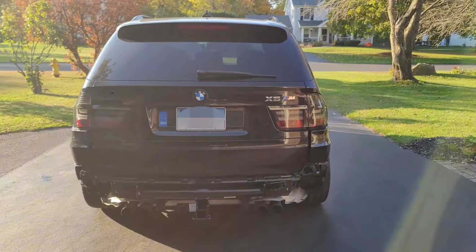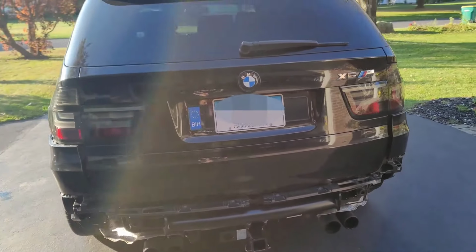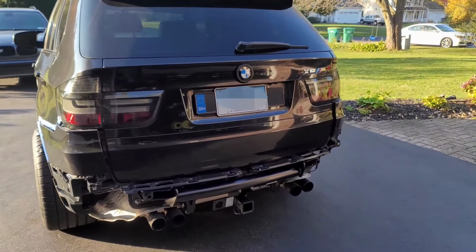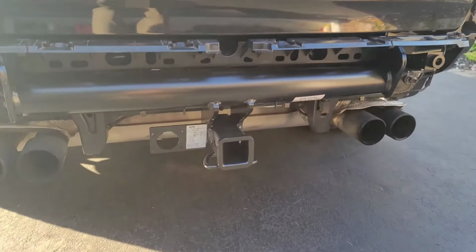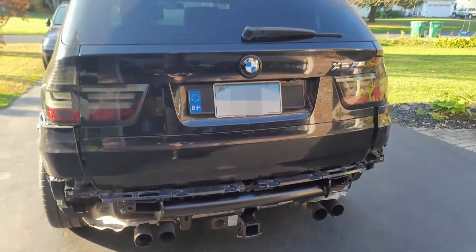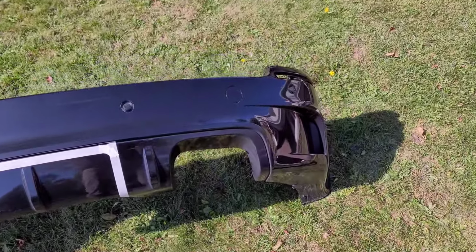Alright, we got the hitch itself installed. Now we just got to do the wiring kit and then the coating. Getting ready to cut the bumper.